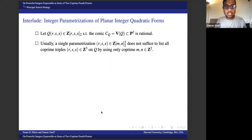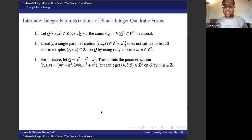This is unfortunate. For instance, take Q to be x squared minus r squared minus s squared, the Pythagorean conic. It is well known that this admits the parametrization m squared minus n squared, 2mn, m squared plus n squared. But you can't get the point 4, 3, 5 on this Q by plugging integers m and n into this formula. This is a little unfortunate. So what do we do?